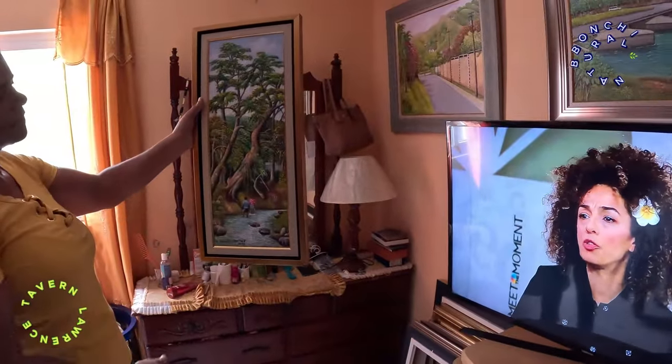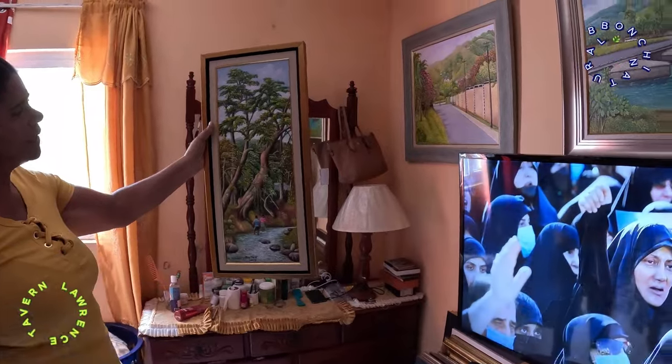When I look at it a little, you can see the depth on it. Yes, that's depth. And the water is alive. Everything, the water is alive.